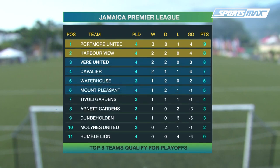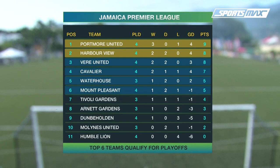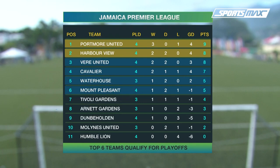So with the win, Portmore United are now top of the table with 9 points. They are 1 ahead of Harbour View and Vere United. Cavalier on 7 points in 4th spot, 2 ahead of Waterhouse and Mount Pleasant. And at the bottom of the table, Humble Lion are yet to register a win, a point really, from their 4 matches so far, and they need to get a move on.